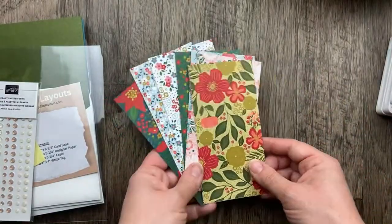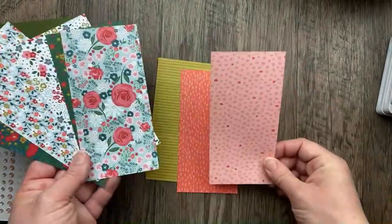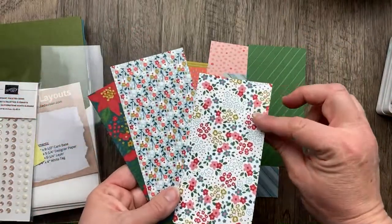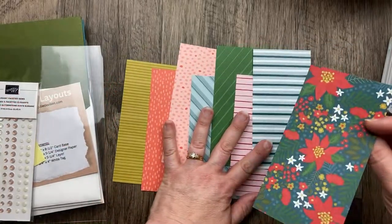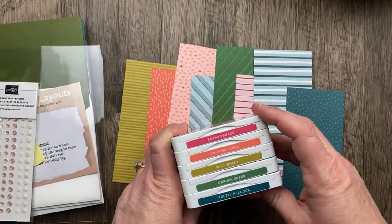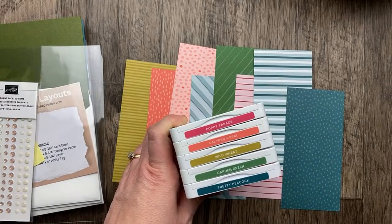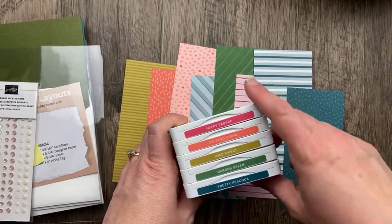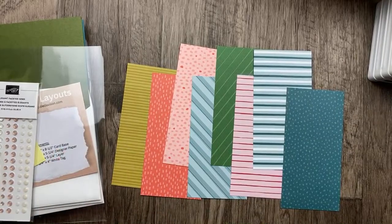So we've got these great floral patterns on one side and then nice sort of monochromatic patterns on the other side. I think these flowers are so perfect to last all year long, and the colors are awesome. Do you see those poinsettias? Yes. The colors in this paper include Poppy Parade, Calypso Coral, Wild Wheat, Garden Green, and Pretty Peacock. I don't know that I actually used the Garden Green ink pad, but we'll see as we go along. Aren't these colors just gorgeous together? They are just such a nice winter rainbow.